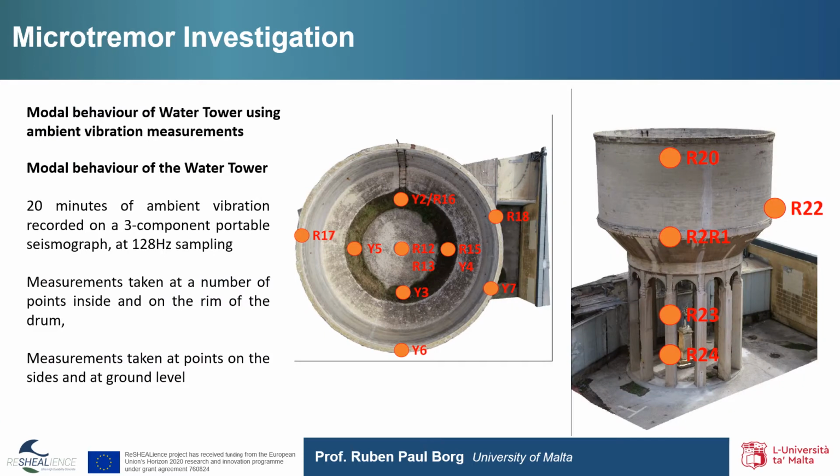The modal behavior of the water tower, therefore, was analyzed using ambient vibration measurements. 20 minutes of ambient vibration readings were recorded on a 3-component portable seismograph, the Tromino 3G seismograph, at 128 Hz sampling. The measurements were taken at a number of points inside and also on the rim of the drum, as indicated in the images. The measurements were also taken at points on the sides and also at ground level for comparison.